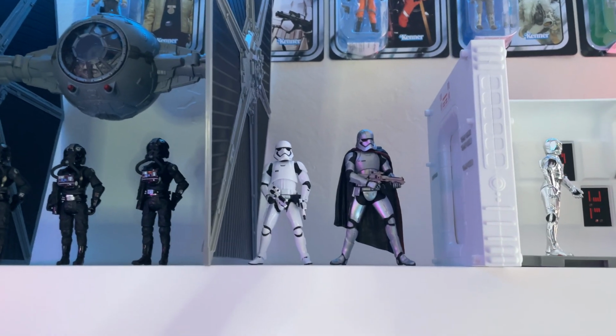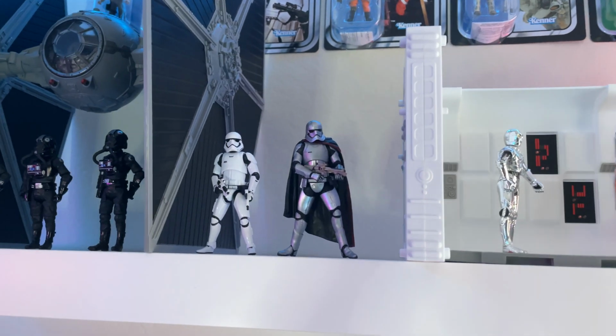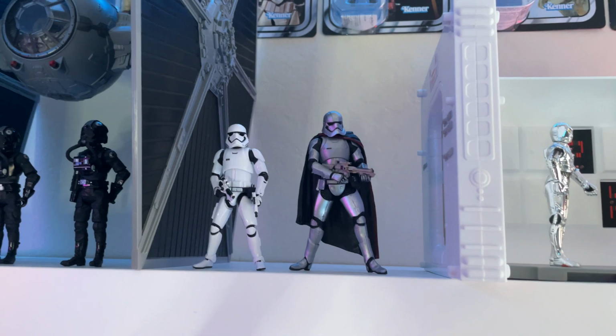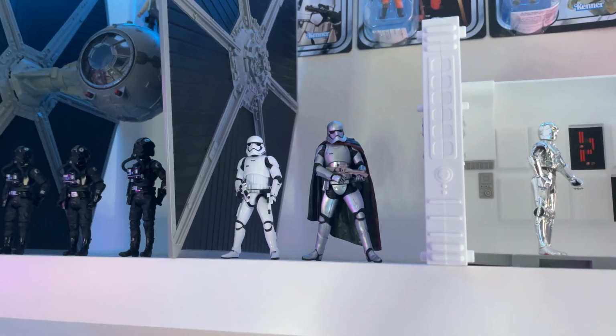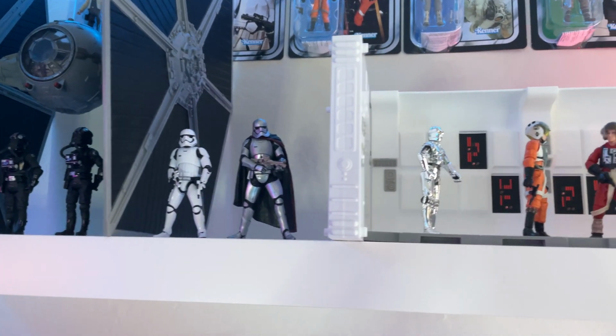Here you can see some sequel trilogy characters. We have a First Order Stormtrooper, Captain Phasma. I'm not the biggest fan of these figures, mostly because I just don't like the way that helmet looks. I think it looks a bit like a duck, so that's why I've not army built those.